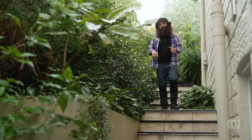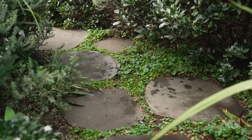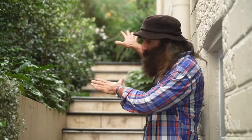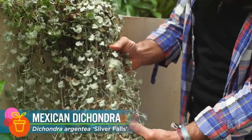The other factor to consider is the slope of the site. No piece of land is exactly flat, unless, of course, it's been concreted or paved to be that way. Across your site, there could be gentle undulations or, as is the case here, quite a steep slope. And that's where terracing with retaining walls works really well. And to soften these edges, something like this dichondra works perfectly.